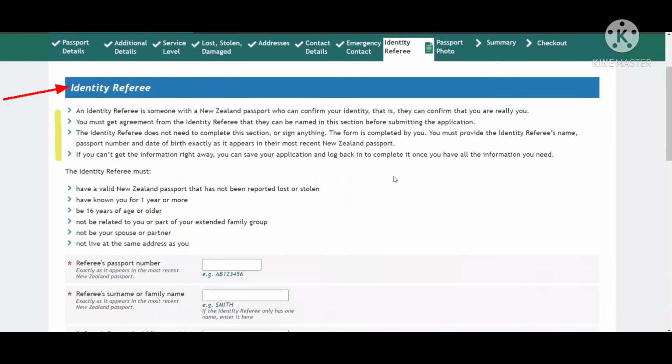Section 8, identity referee. An identity referee is someone with a NZ passport who can confirm your identity. That is, they can confirm that you are really you. And you must get an agreement from the identity referee that they can be named in this section before submitting the application. The ID referee doesn't need to complete this section or sign anything.